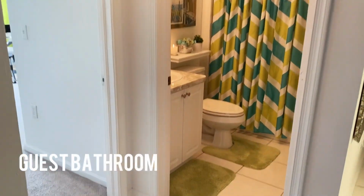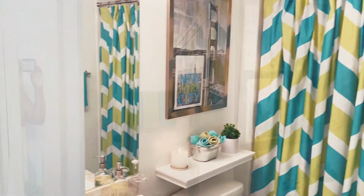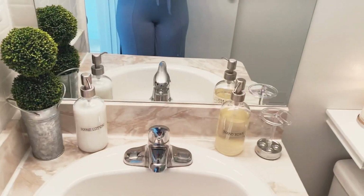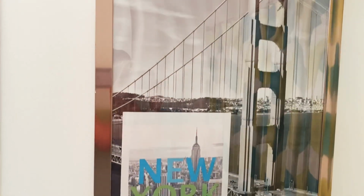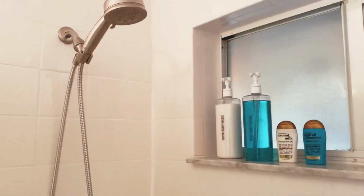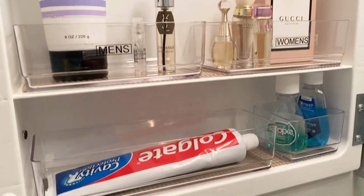Next up is my guest bathroom. And what have you guys noticed so far? Yes, you're right. I have my two favorite colors consistently throughout my entire apartment. The aqua is very calming, while the lime green helps to enhance my creativity. I love to host, and part of being a great host is making sure that your guests feel right at home and have all the amenities that they need.